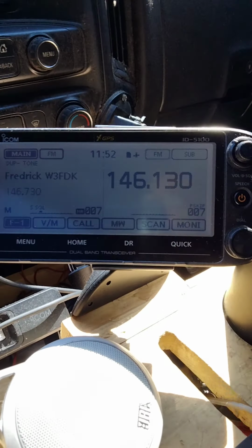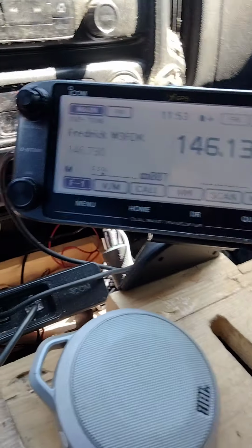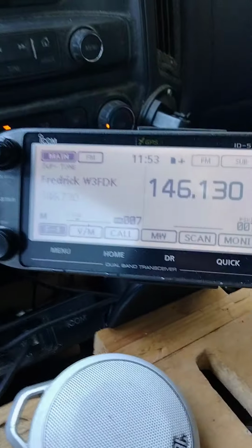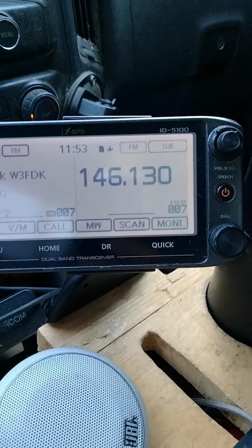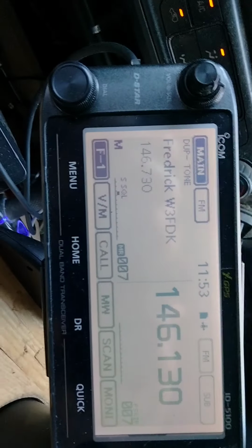So I'm about here to my home QTH, and I'm going to stop while I have a chance here and have a little bit of time to just show you a little bit of the features that I've been using on this radio. Now that I'm in my home QTH, I can pull up here and stop and give you guys a little bit more detailed deal here. So I'm going to widen my screen here and turn sideways.